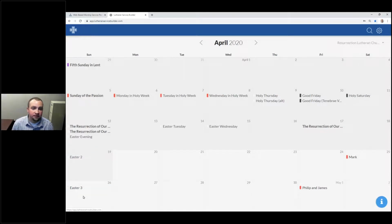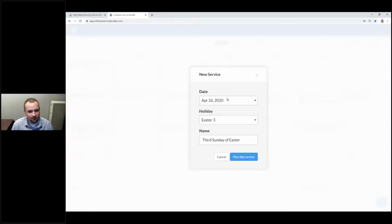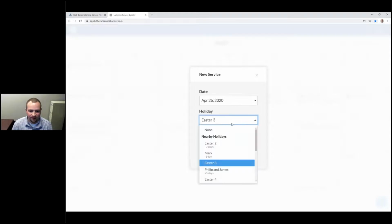Now, if you click on a day or a spot on the calendar where there is not a holiday, what you get is a new service. Because you're clicking on something that is not a holiday, we assume that you are creating a service that is not based on the propers. But if you do want to do something based on the propers, we still give you that option for a holiday. It shows you the holidays that are nearby, typically within the octave, although I've seen somewhere it extends beyond that.